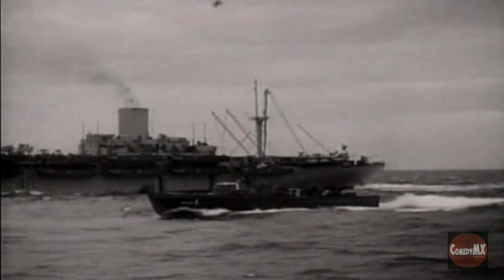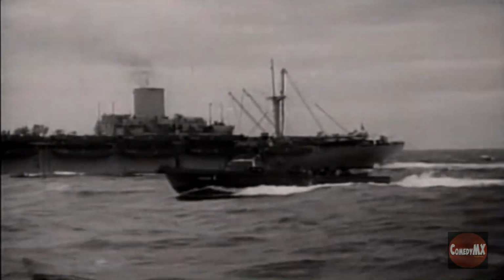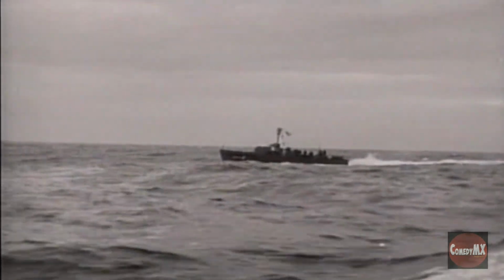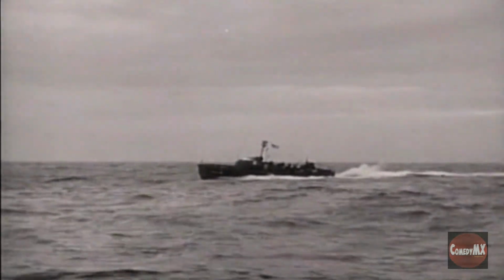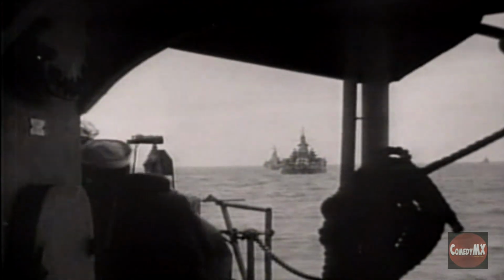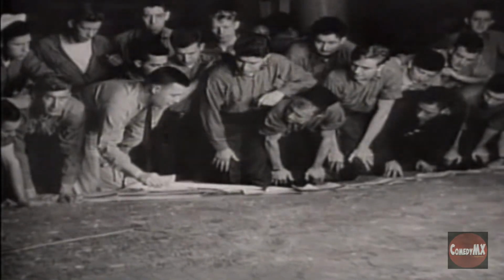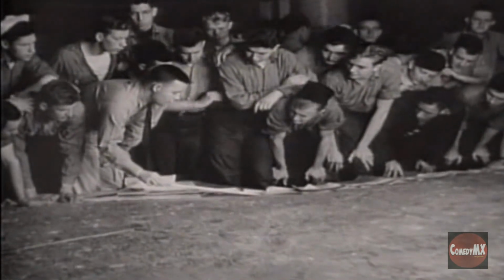Planes overhead are friendly. From the 83-foot Coast Guard rescue boats to the Navy's powerful battle wagons, the invasion fleet is moving towards France. And below decks, officers study the maps that mark the invasion beachheads on the coast of Normandy.